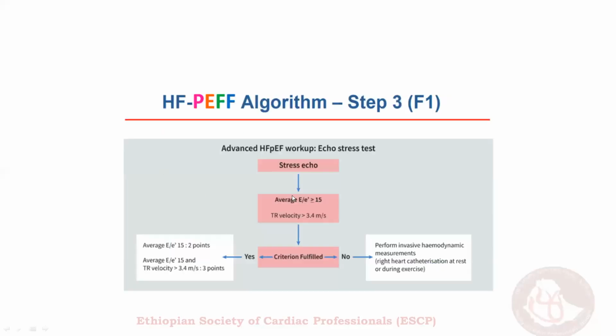So on stress testing, what you see is the average E to E prime value should be greater than or equal to 15, or TR velocity greater than 3.4. If you have fulfilled this, it is confirmed. But if not, still you don't give up here. You have to go for invasive hemodynamic assessment.